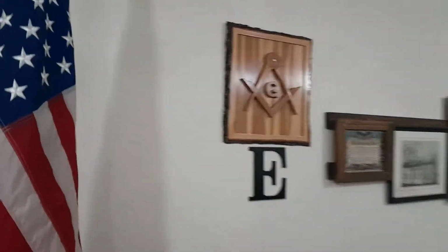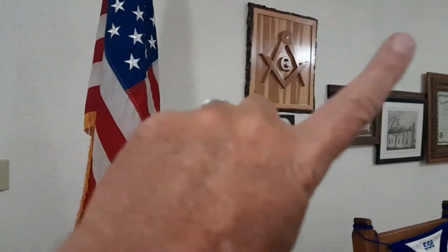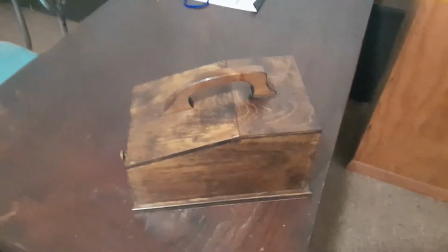And also that other lodge was another lodge we went to. I'll post it somewhere up here. That lodge there, he's got a set that he made for them also. I did find a ballot box. You know me, quite the fan of ballot boxes.